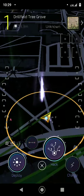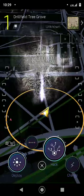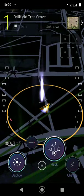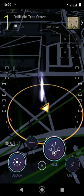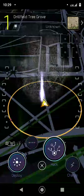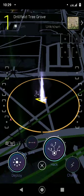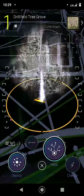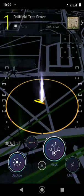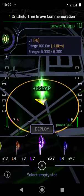Where's that at? I don't even see it anywhere. Hold on, I think I might see it. Oh yeah, here it is. It's very tiny. Oh wow. It's called Drill Field Tree Groves. Let's go. It's tiny though. Yeah, I'm here.